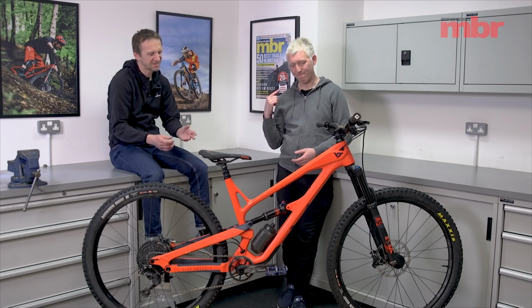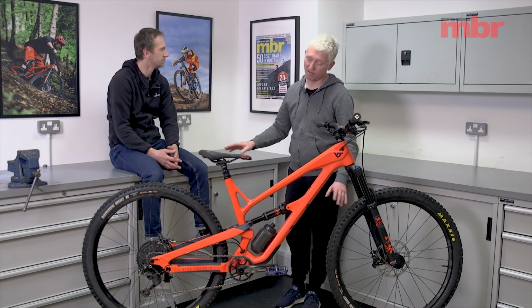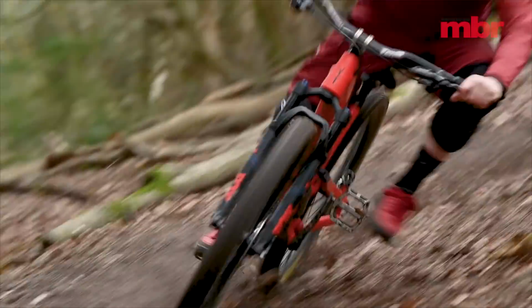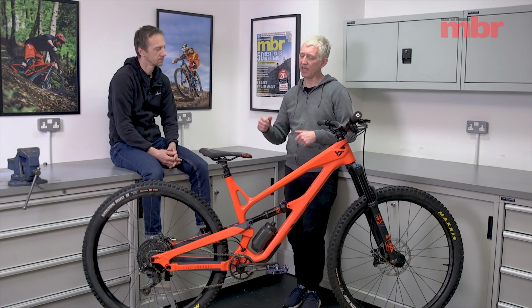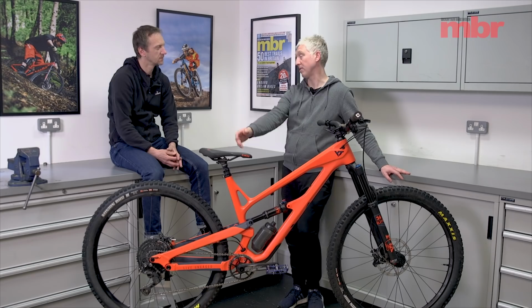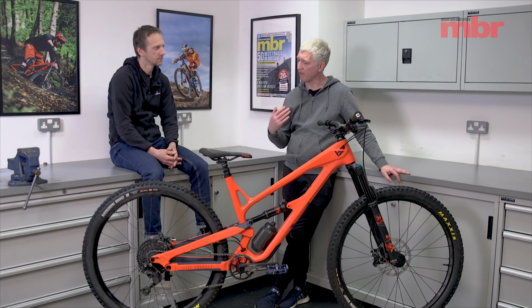It just seemed like it needed it from the start. And the shifting maybe isn't quite as slick as SRAM. It's clunky, not as crisp, not as smooth. It's just a bit rough, the shifting. And it's not the derailleur, it's not the shifter, it's actually the chain on the cassette sprockets. It doesn't glide up and down like SRAM or Shimano.